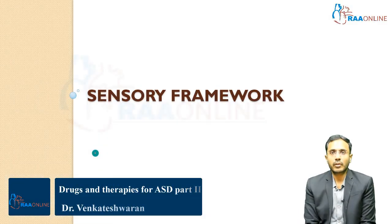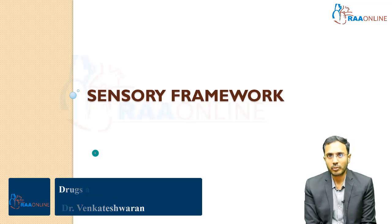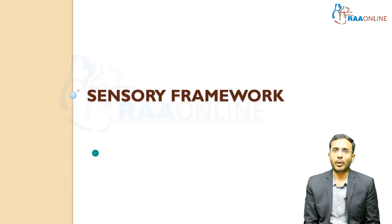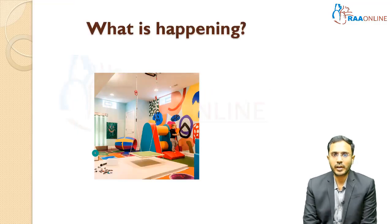Okay, so till now we saw the behavioral framework. Now we'll go on to the sensory framework. The sensory framework is based on Jean Ayres' principle of sensory integration, where the theory is the child will have problems in processing various sensory modalities, and because of the problem in processing, they will have problems in behavior and problems in learning. So this is what is happening in sensory integration therapy.